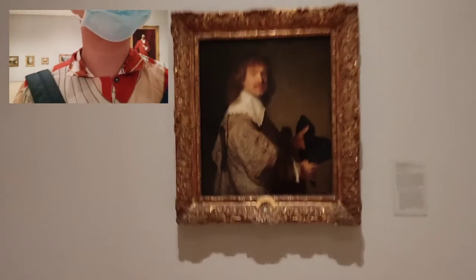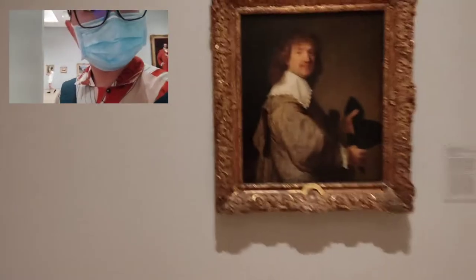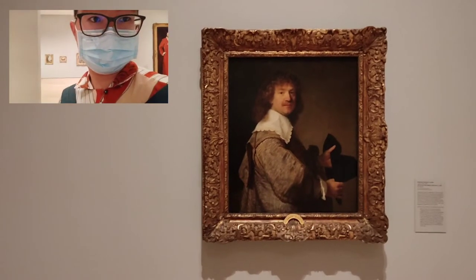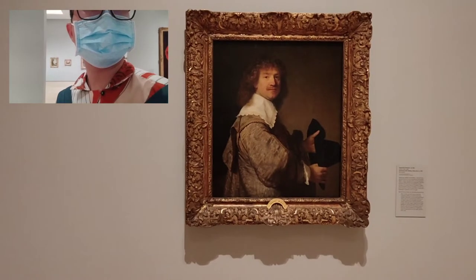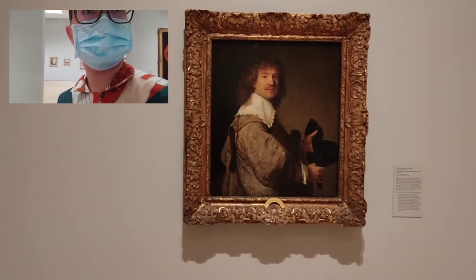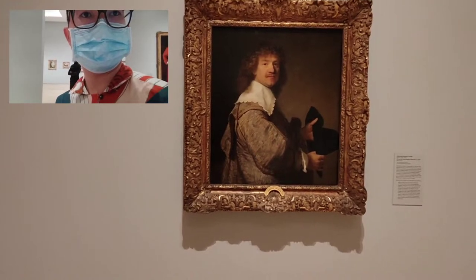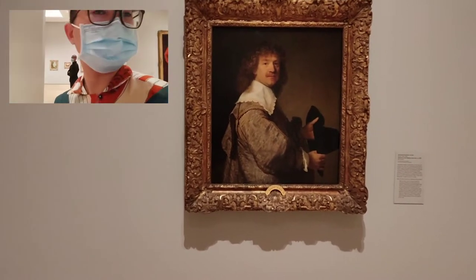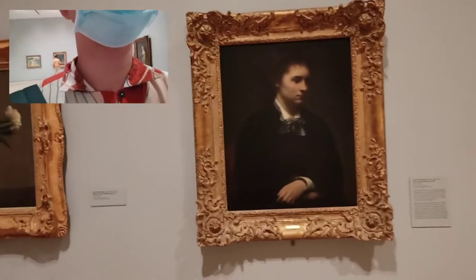That's my uncle. This is Rembrandt. It's in our history books. There's something remarkable about Rembrandt. I think it's the way he used perspective and shadows and stuff. That's what's remarkable about Rembrandt. Now this gets dark.